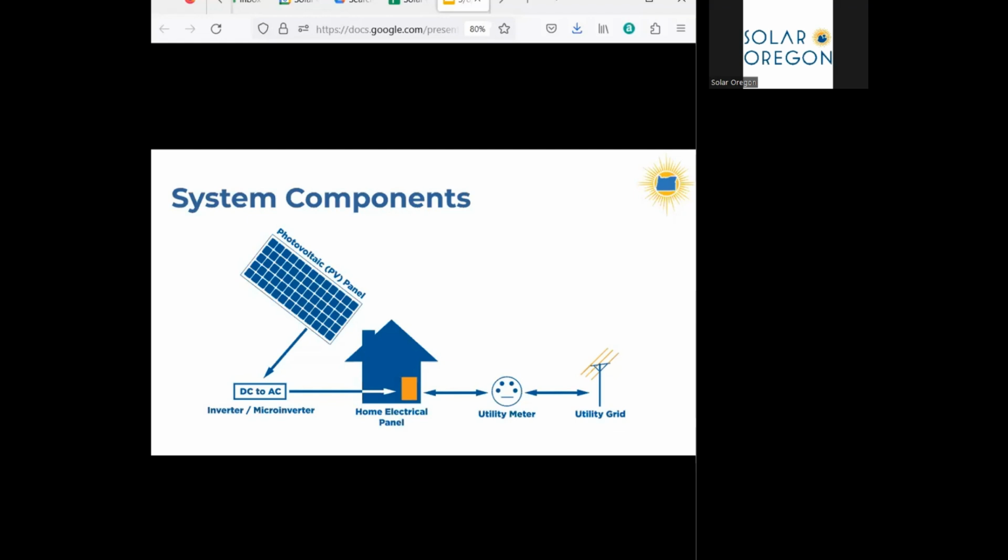From the inverter or microinverter, the electricity flows into your electrical panel, also known as your breaker box, and into all the circuits in your home. There it can power your lights and appliances or charge any electric vehicles you may have. If your solar system is producing more electricity than you're using at any given moment, the excess energy flows out of your home and onto the electrical grid. There it can be used by other homes and businesses at moments when you need more electricity than your solar is producing. You can still purchase that energy from the grid. So this is called a grid-tied solar system. Very different from if you're off-grid.